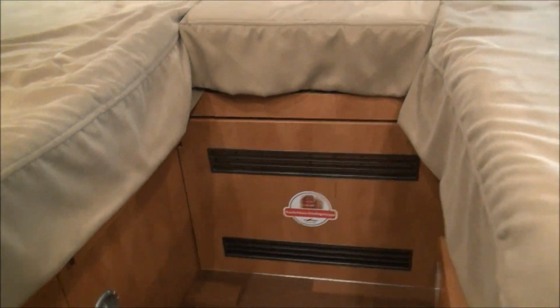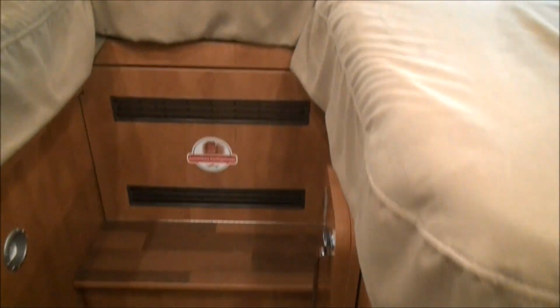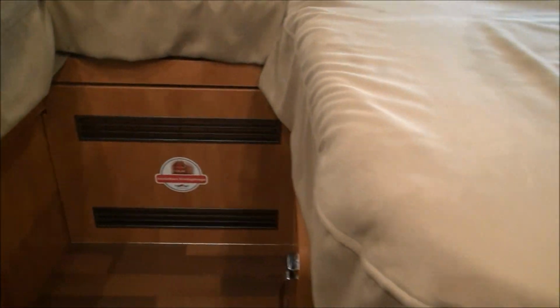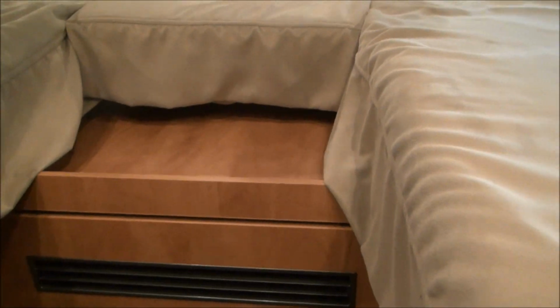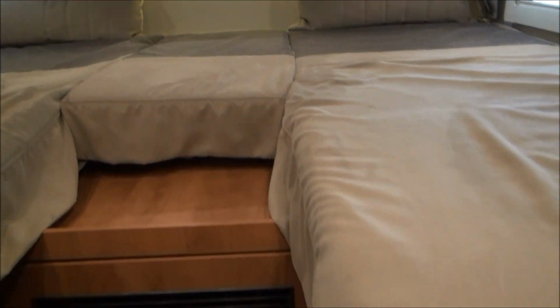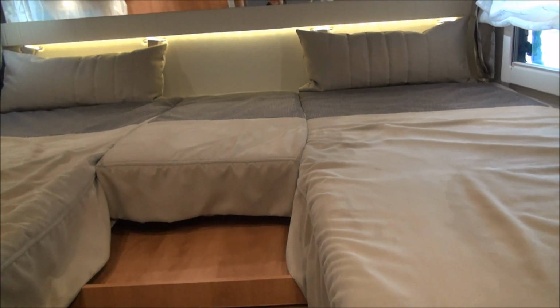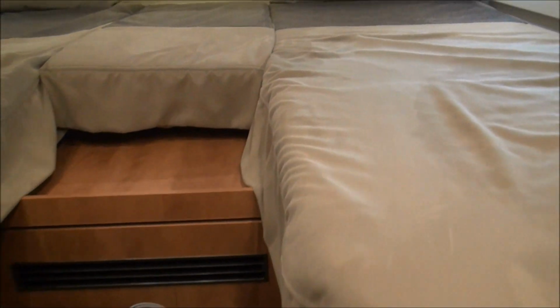Now you've got these 2 singles here, steps up to the bed, makes it nice and easy. But if you want, using this thing here, you can pull everything out like that, and there you've got a very large double bed. And you can pull this out here as well, that'll come out and make really an enormous bed there.